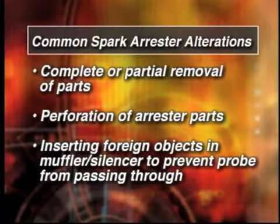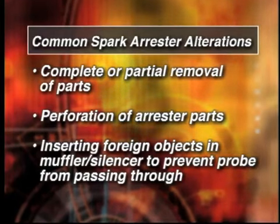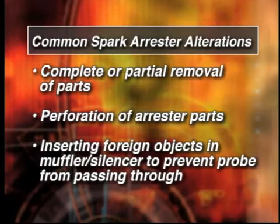Here are some of the ways that arrestors are commonly altered: complete or partial removal of parts, perforation of arrestor parts, or inserting foreign objects into a muffler silencer to prevent a probe from passing all the way through the arrestor. Sometimes washers, bottle caps, or steel wool are used to mimic internal arrestor components. And finally, the same conditions that cause spark plugs to foul can also lead to inefficient spark arrestor performance. If they're not maintained, performance is compromised and they're not legal.